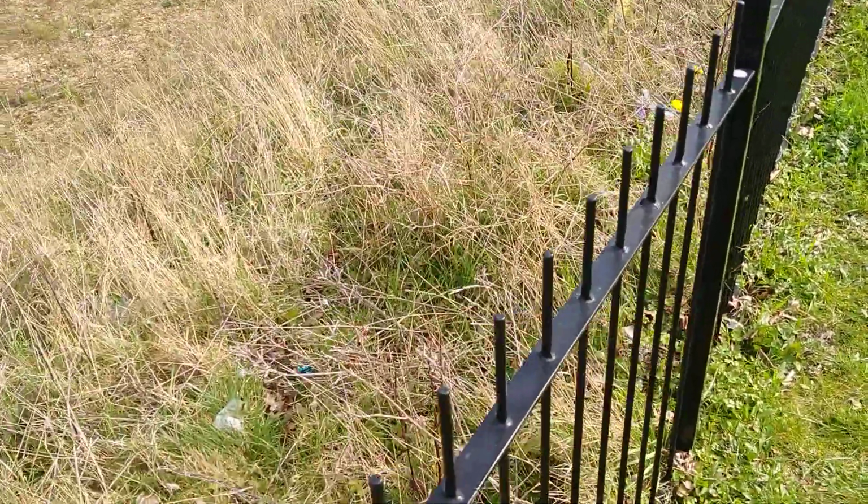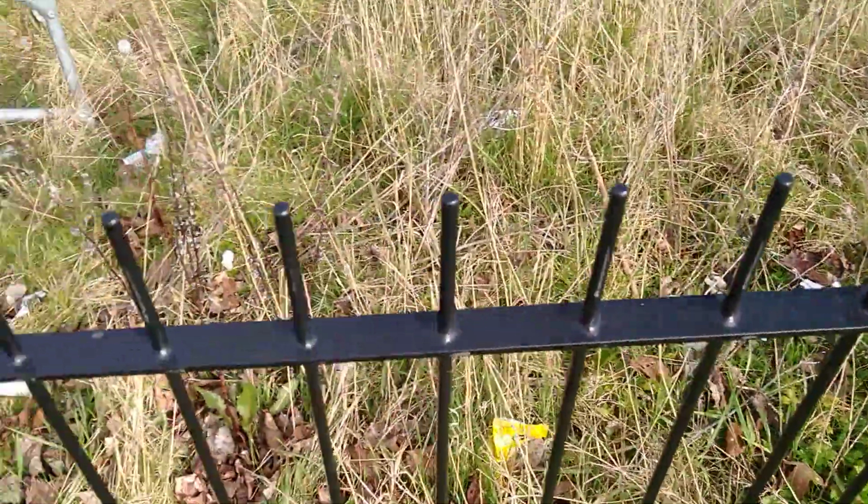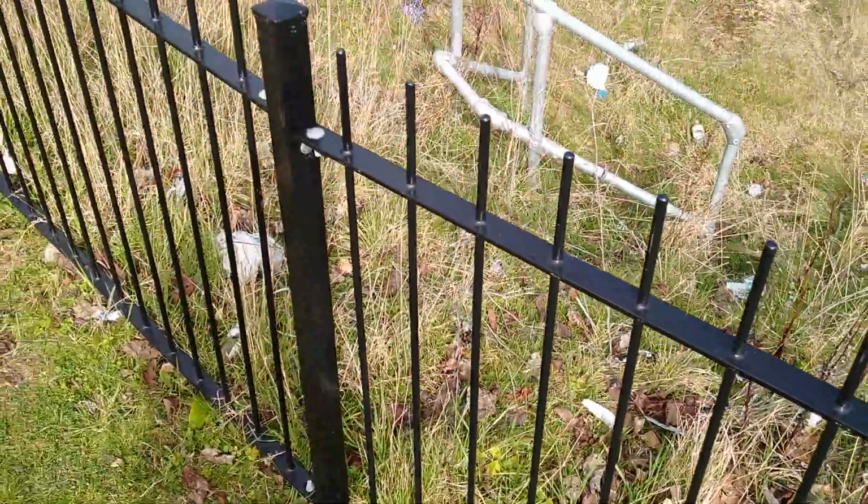Out in here, there's this big hole and fence. Don't ask me why.